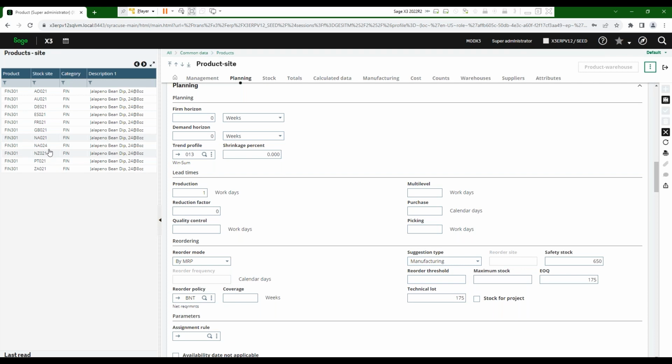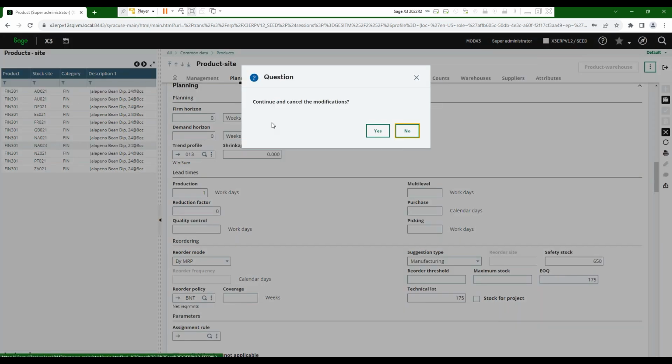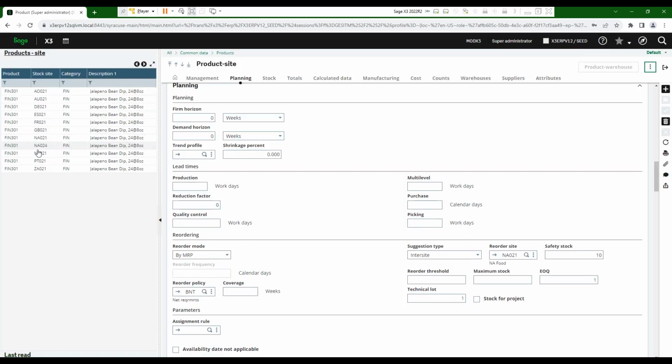And just to go back, just to show you if you weren't on the previous session, if you look at NE24, which is our sales and operation, NE24 was actually an inter-site suggestion, which is NE21. So we're now at NE21 to manufacture this, but NE24 is basically replenishing from site NE21. So now we have to supply NE24 for jalapeno bean dips that they've sold.